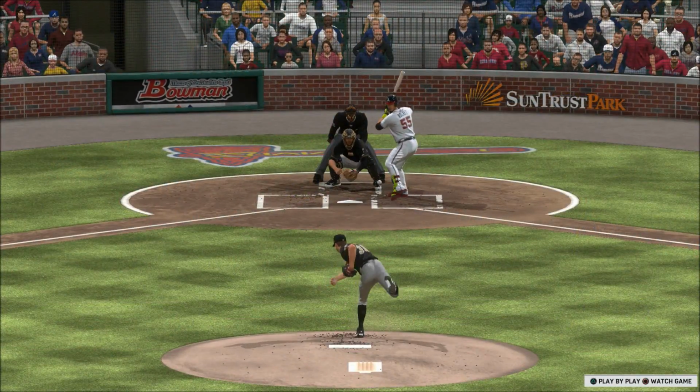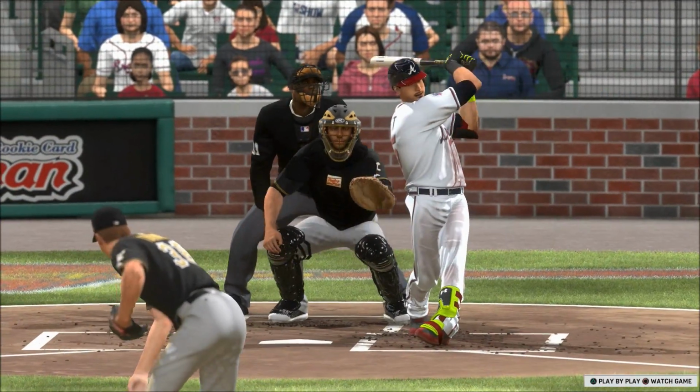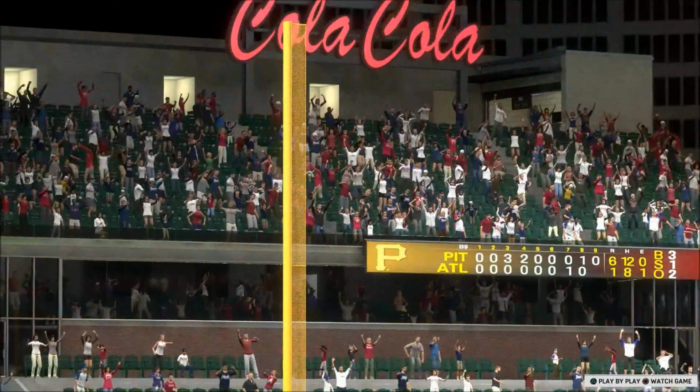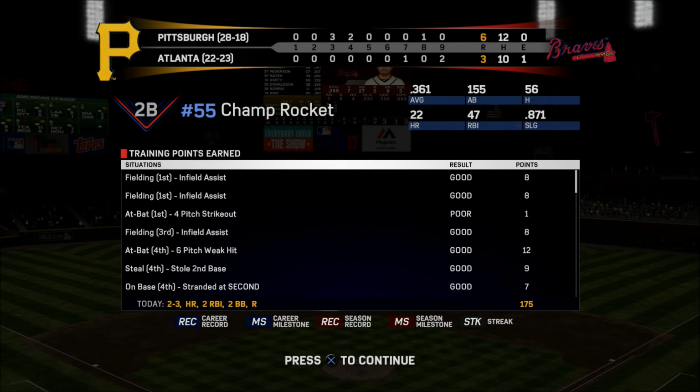Yeah, and as we take a look at it on replay, you can see this thing was gone from the second it left his bat. A thunderous shot that dang near gave the pitcher a little whiplash. Challenged him with a fastball and lost big time. Worked only three innings in the losing effort.